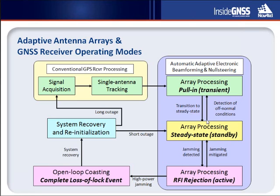During this steady-state mode, our receiver can be monitoring and updating correction models for various biases and errors that it may experience, such as, for instance, differential cable delays, antenna biases, and other hardware nonlinearities. If and when jamming occurs, then the receiver transitions automatically to RFI rejection mode. While it's likely that the adaptive processing reacts automatically at this point, there may be other receiver changes occurring as well. Perhaps things like changes in tracking bandwidths, altered covariance settings in the navigation filter, and additional cross-checks on decoded navigation data. Whether the receiver loses lock entirely and reverts to open-loop coasting, or can return directly to the standby mode of operation, will be a function of the severity and duration of each RFI event.